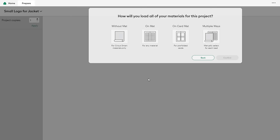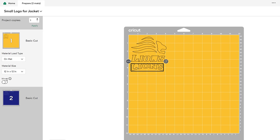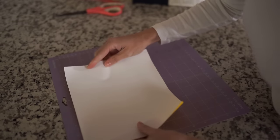Then I'm gonna move that Lions logo underneath, click mirror, because it's going on a shirt, so it needs to mirror it. I'm going to select the everyday iron-on material, a little bit more pressure, and then click make it. Now all I need to do is cut my materials out, place them on the Cricut cutting mat.